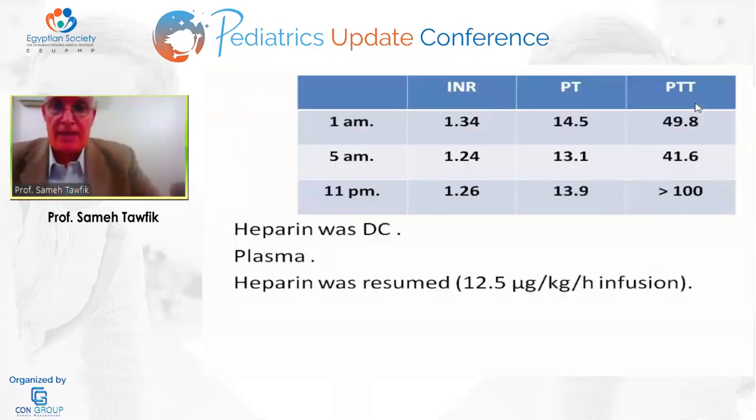And if you can see here, PT was 14.5, but the PTT within hours was more than 20, and about 12 hours later was more than 100. So heparin was stopped, plasma was given, but soon we resumed heparin at a low dose, 12.5 microgram per kg per hour infusion.